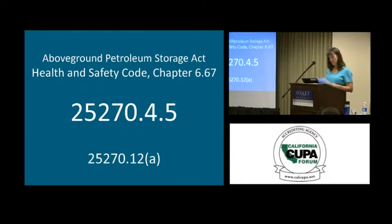And in this section, in a nutshell, it says they have to have a federal plan and they have to implement it. I could read it to you, but it says each owner operator of a storage tank shall prepare an SPCC plan, and they need to conduct the inspections and implement that plan. And that's what it says in that section of APSA.